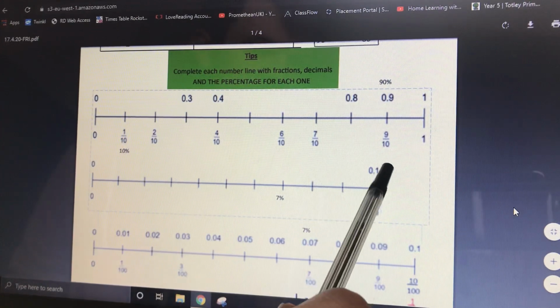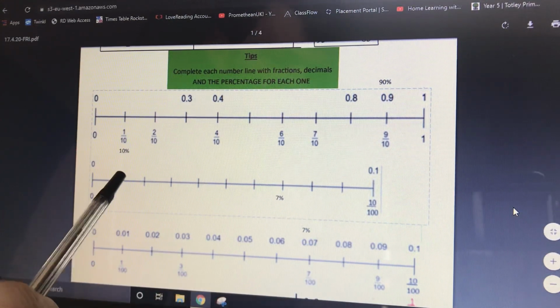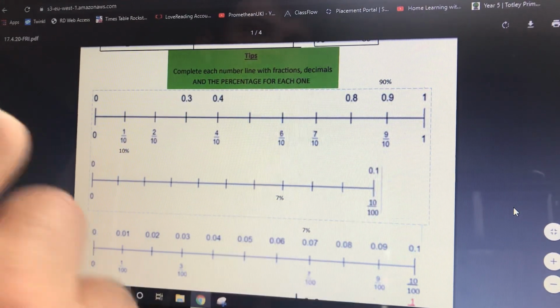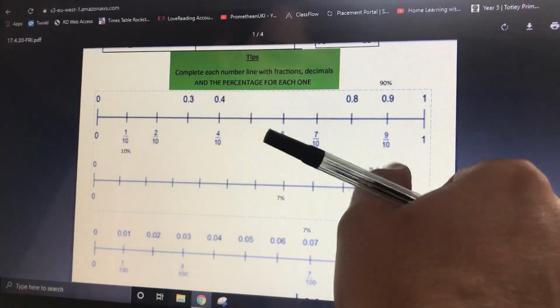What I'm hoping some of you got caught out with, well, not hoping too many though, 0.1. So this one isn't 0.1, this is 0.01, remember. 1% is 0.01. I just know that some of us were still putting 0.1. Remember, that's the same as a tenth. You've got an extra zero, you've got a 0 here.